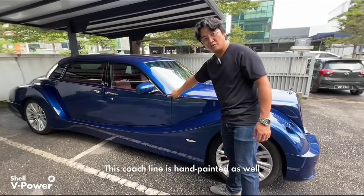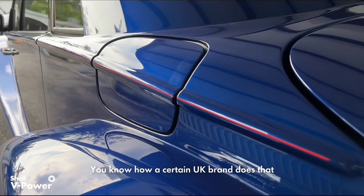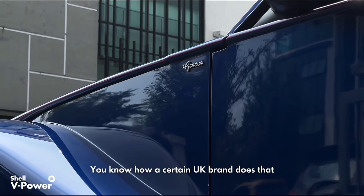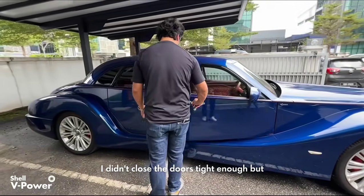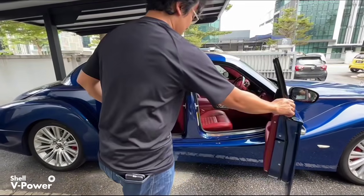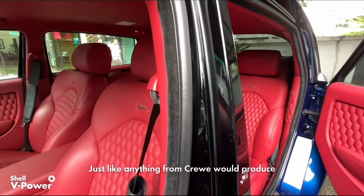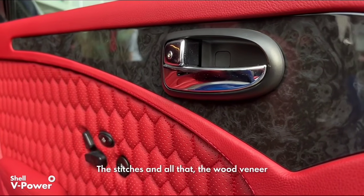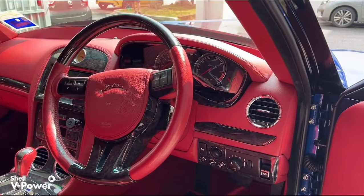Let's come to the side. Oh, this coach line is hand painted as well. You know how a certain UK brand does that? This is called the Geneva. And oops, I didn't close the doors tight enough, but look at that. Full leather interior, just like anything from Crewe would produce, the stitches and all that, the wood veneer. I'll go inside later. All right, have a look later.